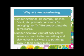So why are we numbering? Numbering things like stamps and punches prevents constantly rearranging to fit like products into the correct area. One of the things that happens when we have bulky things like this is if we have all our stamps in a drawer, the traditional way to store them is to put all your baby stamps together in a drawer and then your beach stamps and then your birthday stamps. Well, if your beach stamp drawer is full and you buy a new beach stamp, now you have to completely rearrange the beach stamp drawer, move something up into baby or down into birthday to fit that next stamp in. So you're constantly rearranging your containers to fit new products in. That's one of the problems with doing it that way.